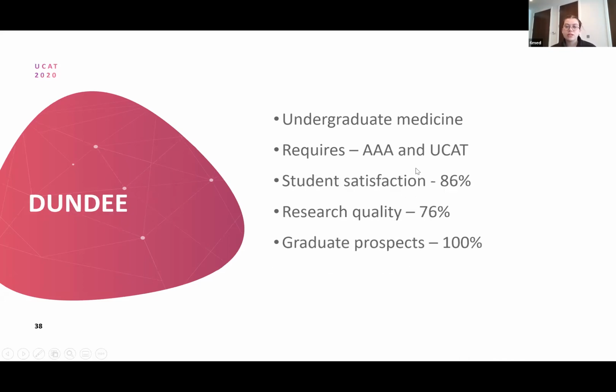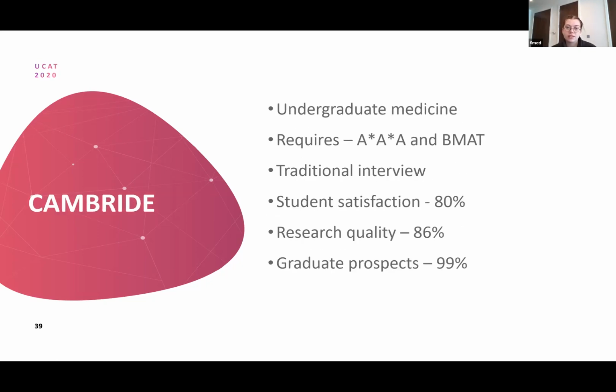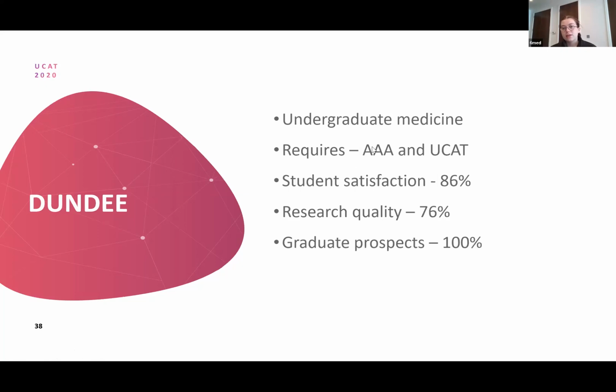One of the points that I wanted to make with these top 5 was that you'll be able to see that as we flick through Oxford, Dundee, and then Cambridge, their grade requirements are all very different, and grade requirements go into these rankings usually. So a lower grade requirement usually bumps them up the rank a bit more.